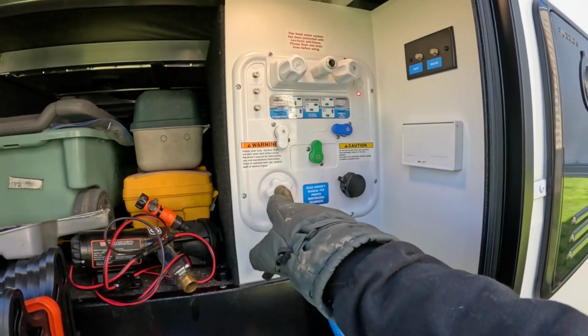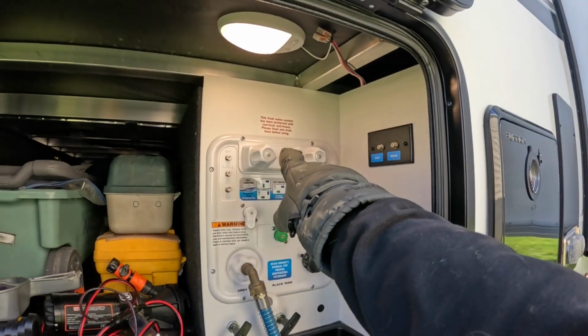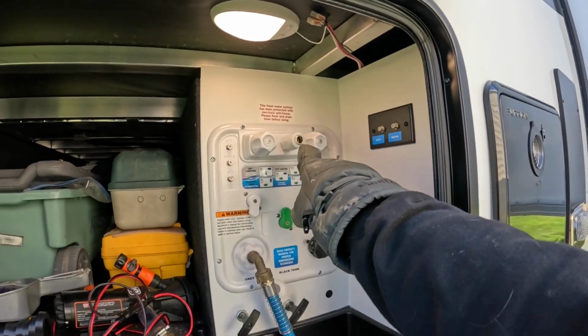Black tank flush and your city water connection there. Outdoor plug and hot and cold shower. That's going to be nice too. I'll be able to bathe Rupert and May outside with the hot and the cold water.